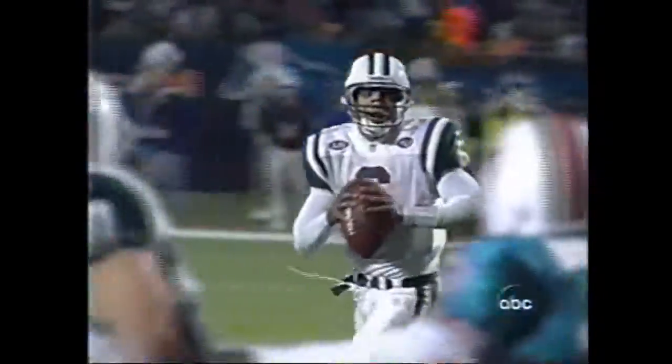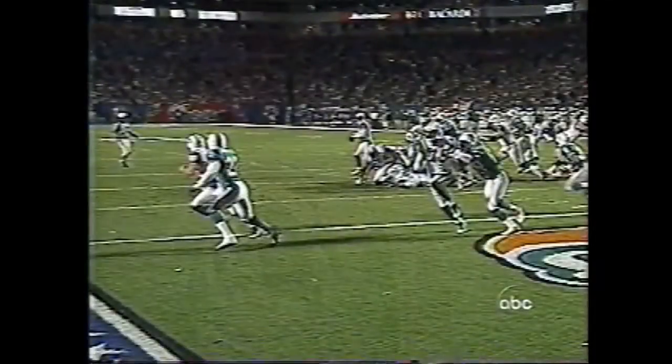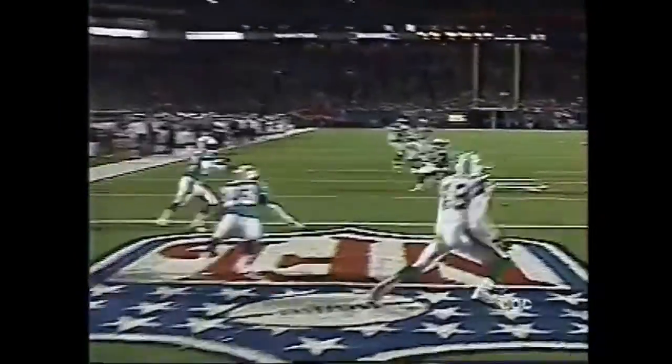44 seconds. And how about Ray Lucas? You could see him rolling out to his right, biding time, poised, giving Johnson a chance to get open. And so the Jets march down the field, picking up right where they left off the last couple of weeks after wins against the Dolphins and the Cowboys. 3-0.